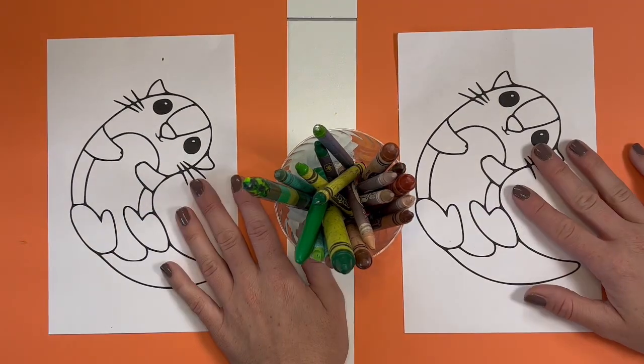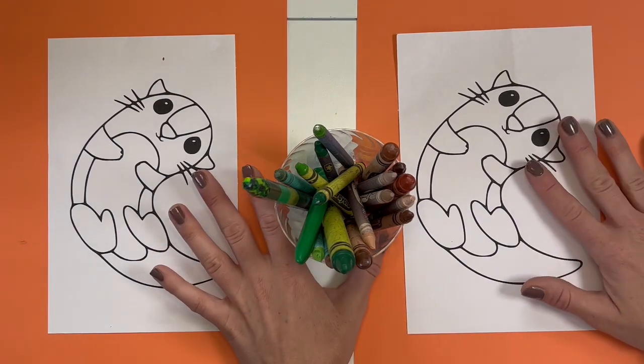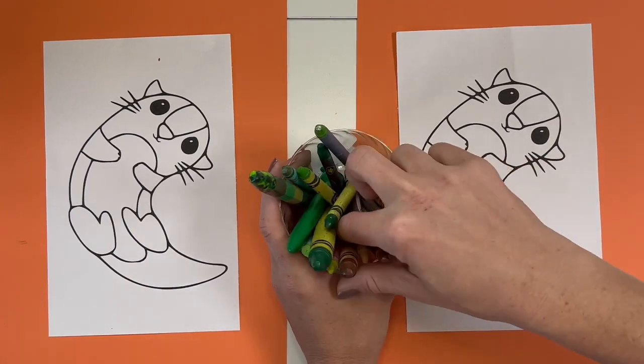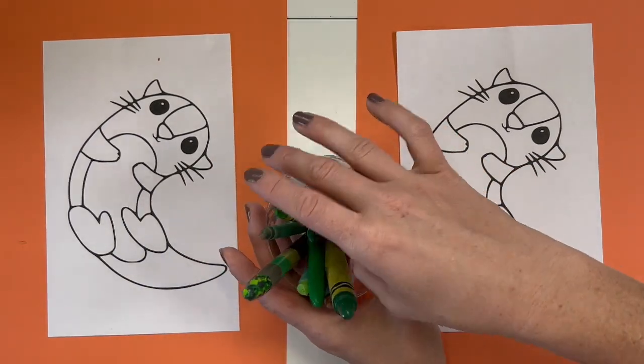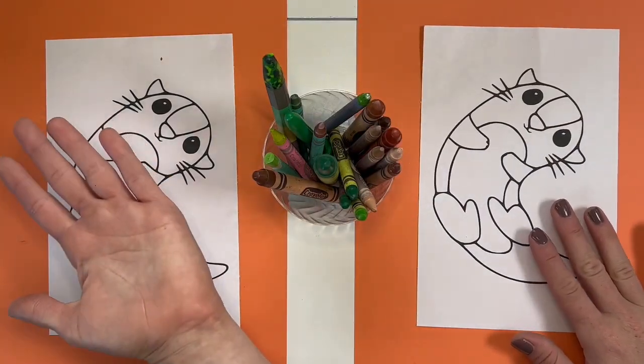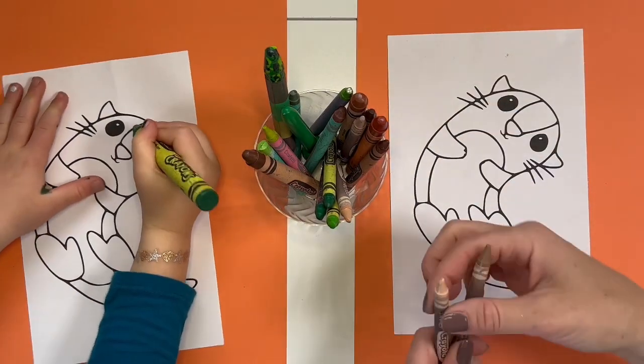What's our challenge today, Amelia? To color all different shades of your favorite color. Yeah, so we're going to do all different shades of one color. But you can do it however you want if you want to. Yeah, totally. So I've got all different browns here, and what color did you choose? All different greens. You ready to get started? Let's do it. First. Ooh, nice. That'll cover a lot of ground.